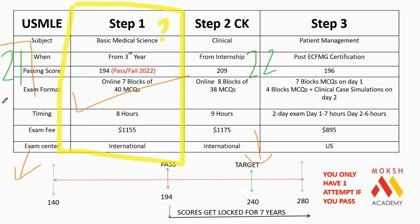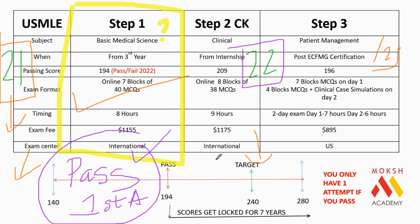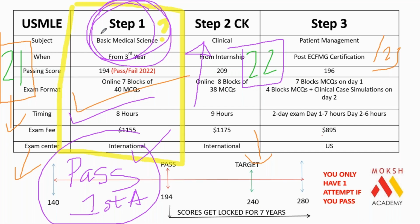Question from Siva is, if I appear in 21 and then apply in 23, what will they see? Siva, what they will see is not the 3-digit score, because your peers might not have it, but definitely they would want to know, did you pass the Step 1 exam in first attempt, yes or no? That is what they will see. So those who are asking me this question, should I wait? Should I give after 22? We don't know. The exam might become difficult. So the answer is that if you are prepared this year, go ahead and give it. Step 1 is the only difficult exam in the entire process. If you take on and hit the biggest and most difficult mountain, the rest will be very easy to conquer.